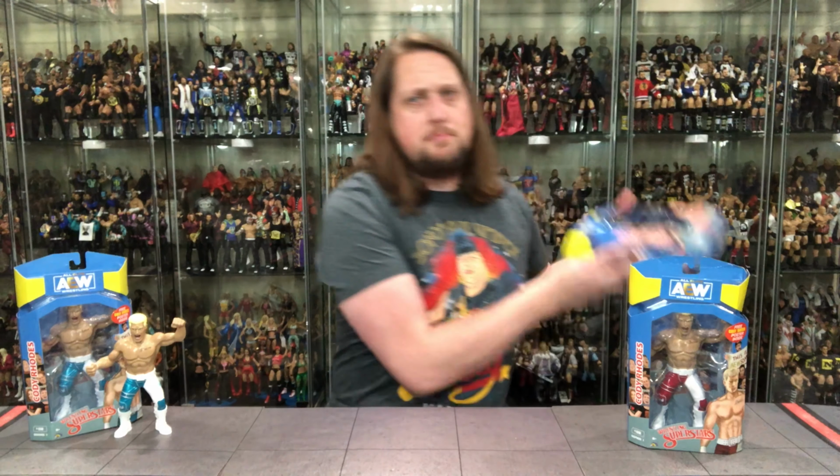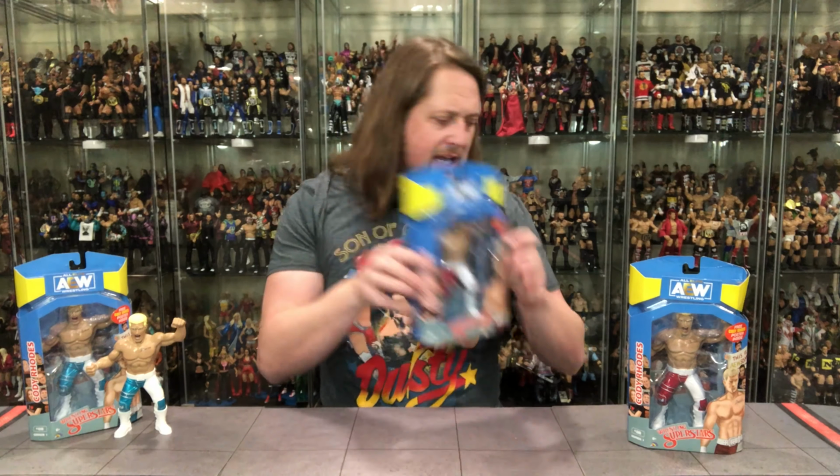I, of course, had to pick up a couple extra of these. I do keep these LJN style. I do get a loose one, and I'm going to keep them on card. So I got the Cody. Now I'm going to have this Cody, but I did get an extra. So I got one here to open. Of course, I got one right here that's minty, minty, mint that I'm going to keep for myself.